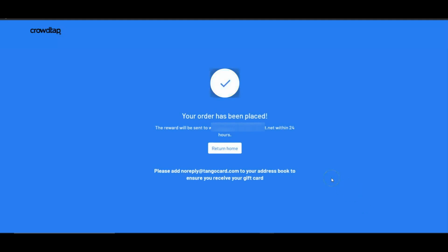All right, and here it says it's going to be sent to my email. Okay, so this is very important. Any of these that you're going to be redeeming will be sent to the email address that you've set up in your profile, so you need to check that. It is usually within 24 hours, so don't worry about that. It doesn't take very long at all. Okay, so that's how simple it is.